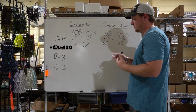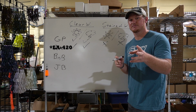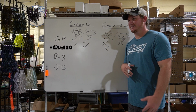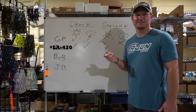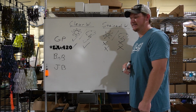So would the fish see it? I think if they were close enough. But would they see it from far away? I don't know. But in general, I'm just gonna give it an X. So, and now in the cloudy conditions, well, I didn't really like it myself in the sunlight, much less the cloudy, so I have to give it an X.